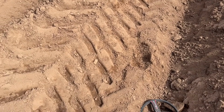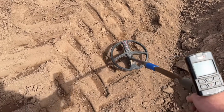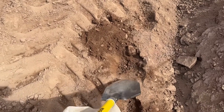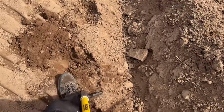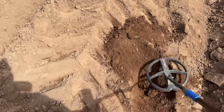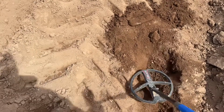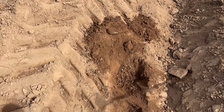Certainly a lot more targets up this top end of the field. 82. Oh, that's softer. Oh, there's a stone. Ugh, typical. Right. Thought that was a bomb for a minute. It's just a funny shaped stone. Nope. I think it's in the side wall. Let's have a wee look.